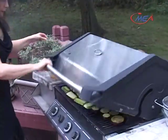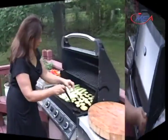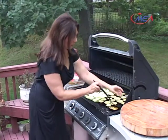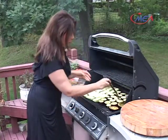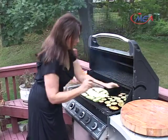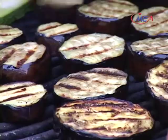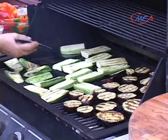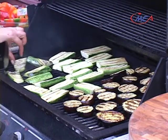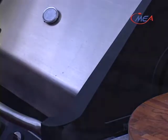Close the grill. Let them grill for about 1 minute on each side. We'll check on our eggplants. Oh, look how beautiful the grill marks. We need to turn them to cook on the other side. Looks so beautiful. Love the grill marks on them. We'll cover it for a minute or so to cook on the other side.